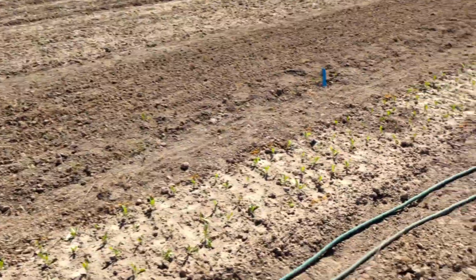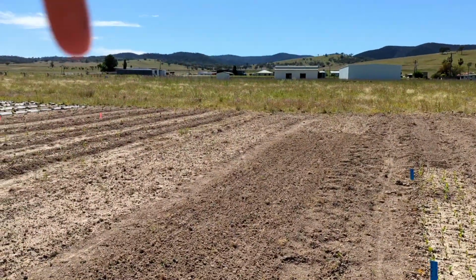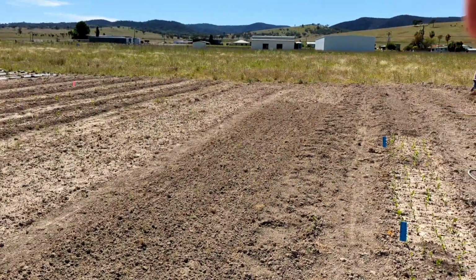I've got my foliage plants. The fence for this paddock goes just back along this side of the cellar door and winery shed there.